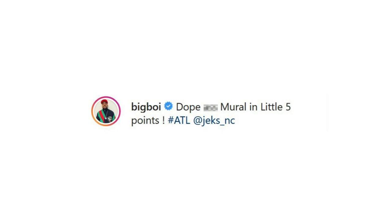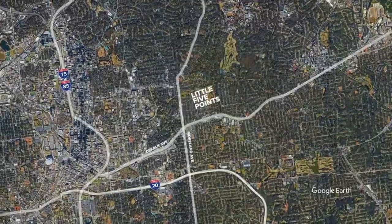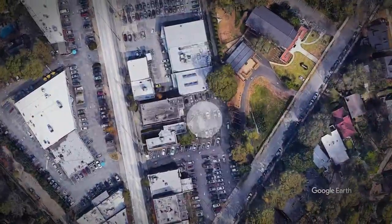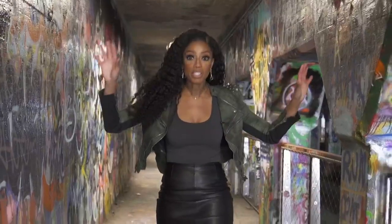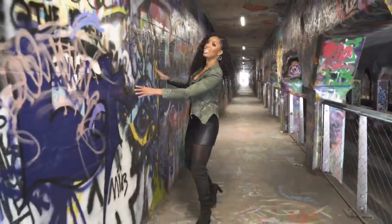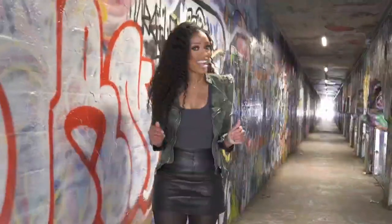News of the mural went viral when Big Boy himself gave a shout out on Instagram. You can find it tucked away in a back parking lot in Little Five Points. An Atlanta icon, ever-changing, always interesting. The Crown Street Tunnel is full of artwork from some pretty eclectic Atlanta artists.